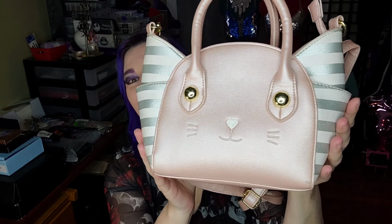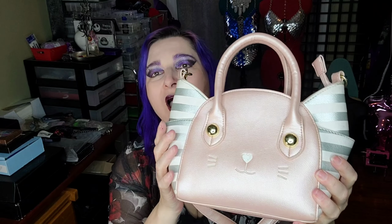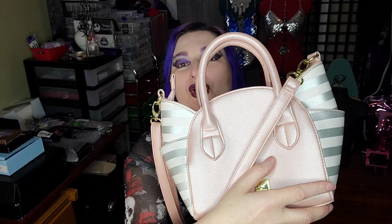This, my mother actually found at one of her local thrift stores. It's a Betsey Johnson cat purse, and it's in this pink with the silver on the sides. I wish because of the silver on the sides they'd also done silver hardware. I don't know why Betsey Johnson just hates using silver hardware, but almost all of her stuff is the gold hardware. But it's still a super cute purse. I absolutely love it. It's in really good shape.